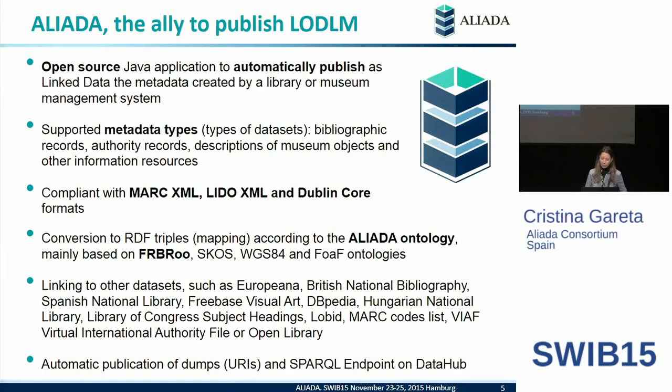It's an open source Java application to automatically publish as linked data the metadata created by a library or museum management system. It supports the most used metadata types, describing bibliographical objects and documents, authorities, museum objects, and other information resources. It's compliant with the MARCXML, LIDO, and Dublin Core formats.